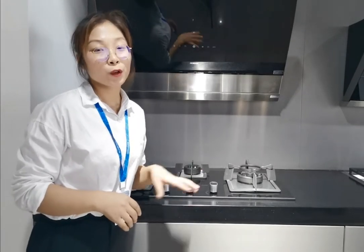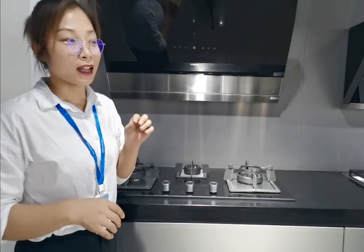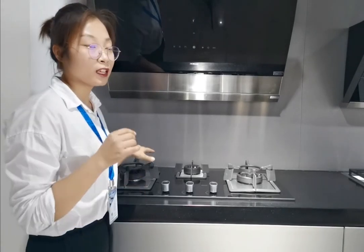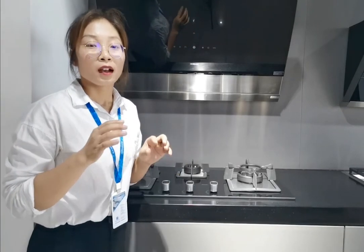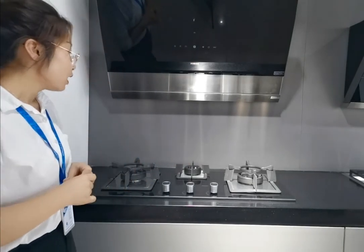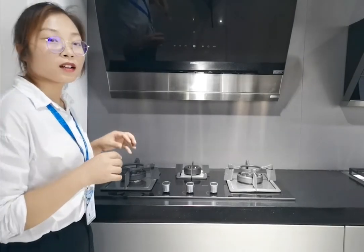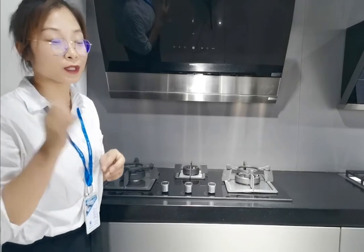Okay, now I want to tell you that about this model, we call it 3D flame. About 3D, maybe you can imagine that it means the flame will be even, and the pot will be evenly heated. And what does it mean? It means that you need to spend less time and less energy to bring better taste to your family. Now let's take a closer look at the burner. I will take it out to let you see.